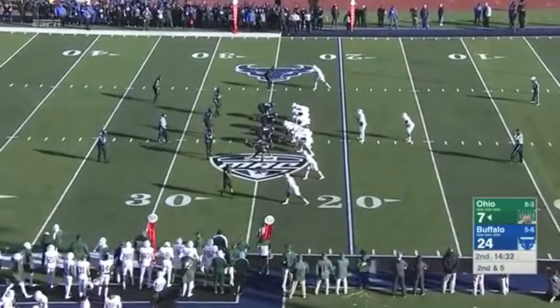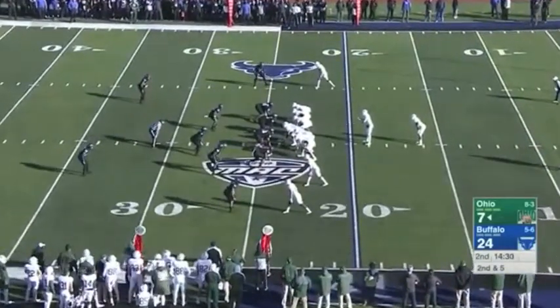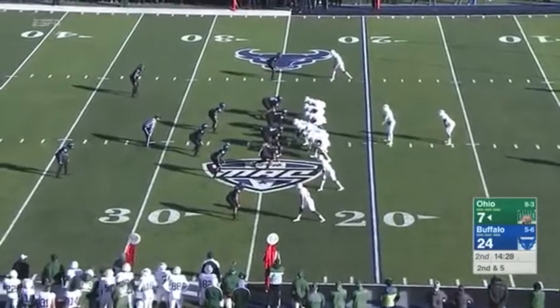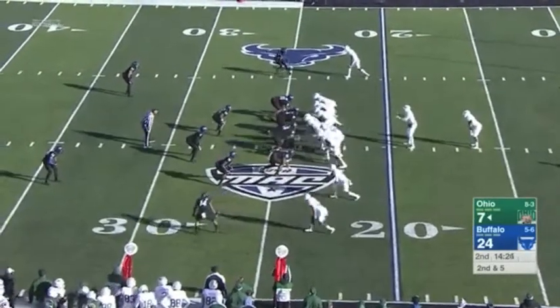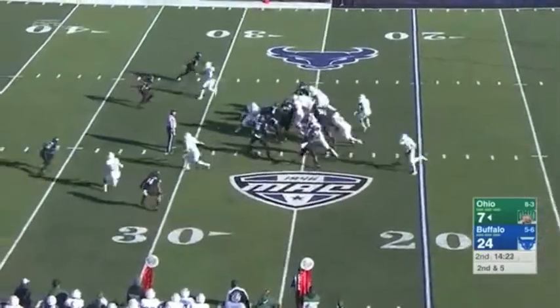There's no Brendan Cope, their leading receiver, and we haven't seen A.J. Ouellette since the first series. Yeah, we can't spot him on the sideline as well, so there must be something going on with him because he's a key playmaker for the Bobcats.